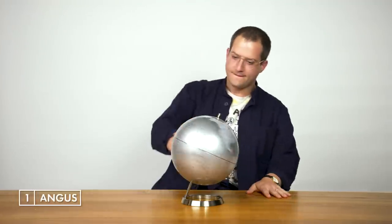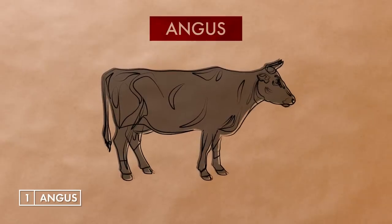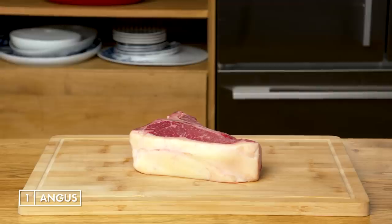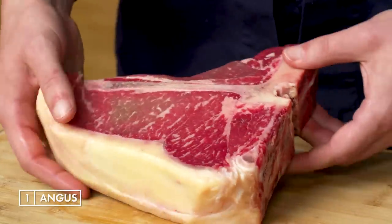The Angus breed was originally developed in Aberdeen, Scotland, but in the 1870s they found their way to the United States. American farmers were impressed by how quickly these cows gained weight and how much meat they could get off of a single cow. For our Angus steak, we decided to go with an iconically American cut, the T-bone steak.